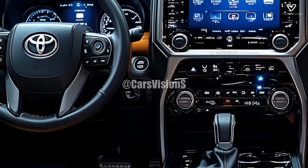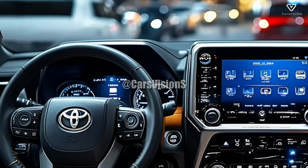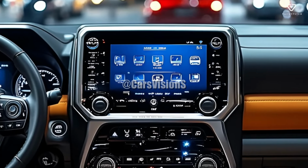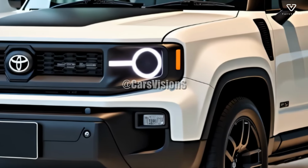body colors. On the other hand, there is a foundation firmly planted in the here and now under all this sentimentality. The current Tacoma and Land Cruiser are also built on Toyota's TNGA-F design, which gives the Baby FJ immediate credibility as a serious off-roader despite its little size.